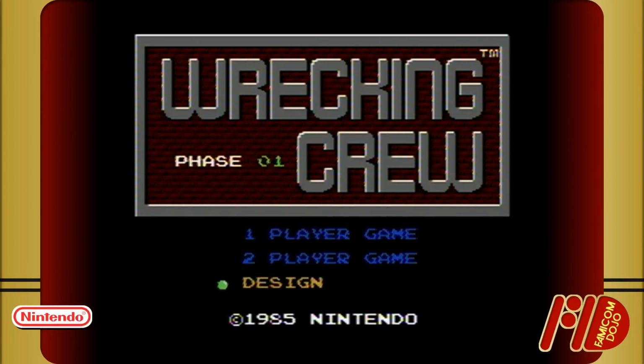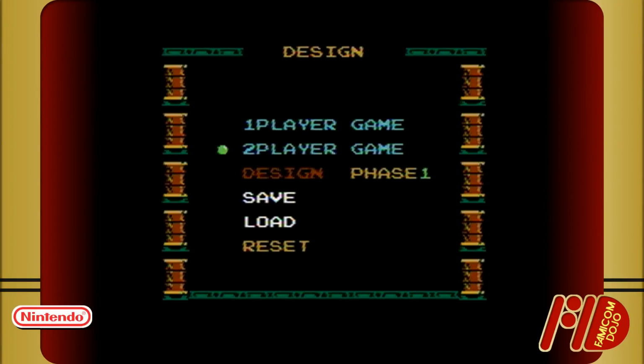Wrecking Crew also had a save function, but you could only load and save 4 tracks at once. This must bring back memories, right? I don't know what you mean.